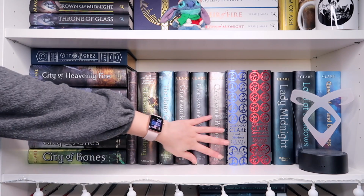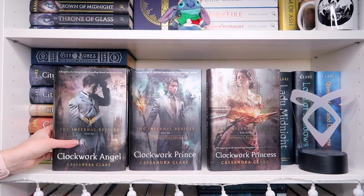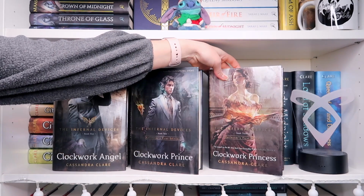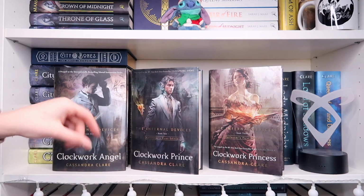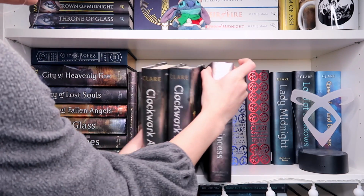And then the best trilogy, in my opinion, at least of Cassandra Clare's books. But we have Clockwork Angel, Clockwork Prince, and Clockwork Princess. Just the Infernal Devices. They're just so good. The covers are not, but I mean, the story is what counts. So we'll just put those back in.